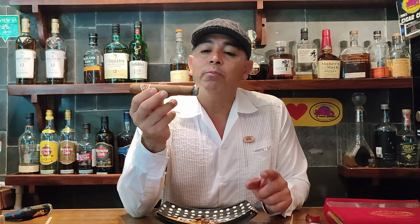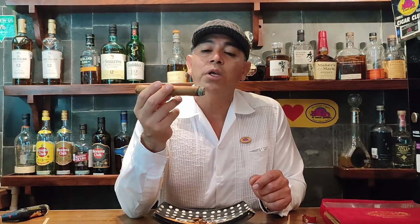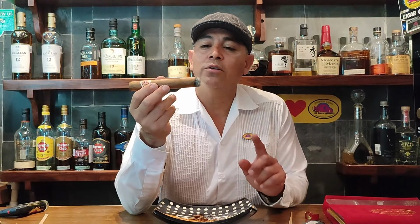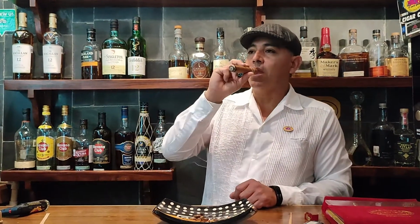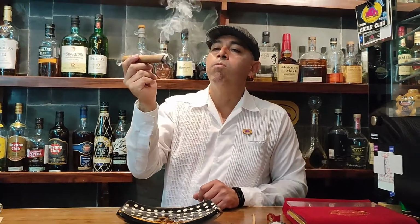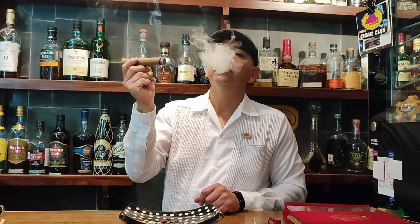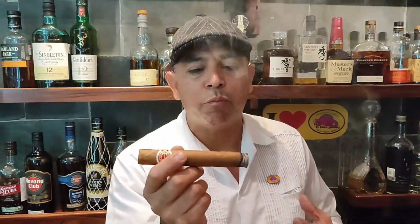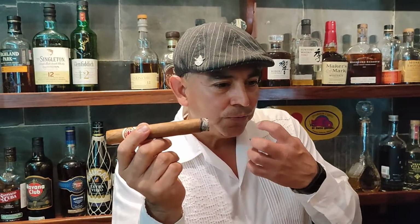I'm gonna keep puffing on my cigar, and hopefully it gives me a long ash, because this is a fine tobacco, beautiful, delicious cigar. I just need a long ash. Let's see how it goes. Check the volume of every puff. It gives me a nice big volume that fills my mouth with these beautiful flavors. Check this out.